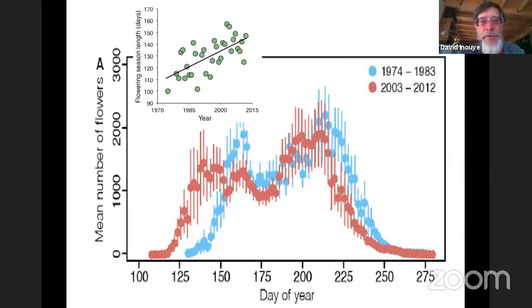In addition to looking at individual species, we also keep track at the community level. Here's a graph showing the number of flowers of all species broken into two time periods: one starting in 1974 and going up through 2002, that's in blue, and then in the red, the rust colored, is the data from 2003. You can see that in the later years, the growing season is starting earlier, so the number of flowers starts earlier. It also runs later, and that upper left inset graph shows the length of the flowering season, and you can see that it's getting longer.